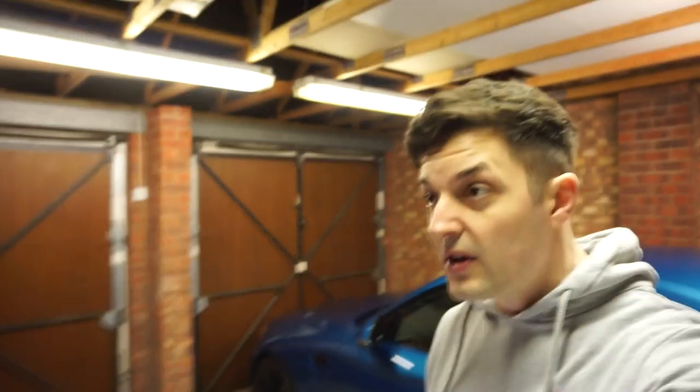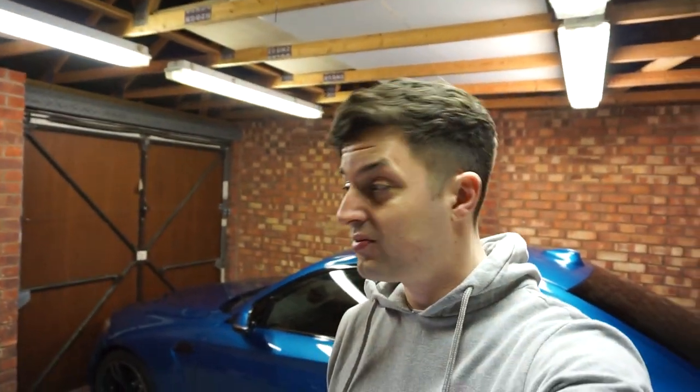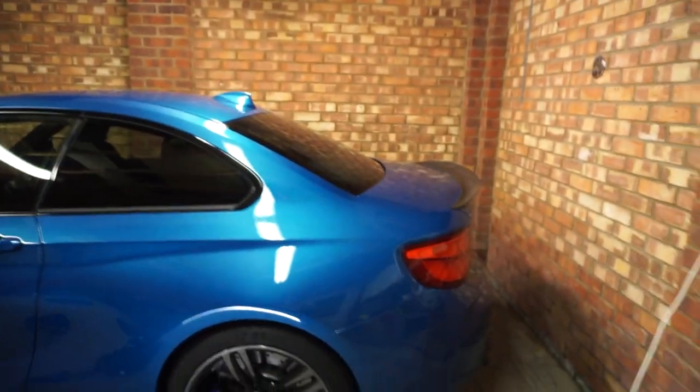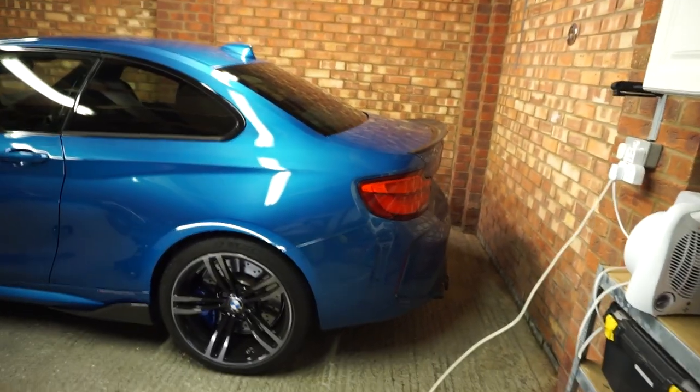When I first started looking at these cars, I wasn't actually planning on getting an LCI. A pre-facelift was more in my budget, but the more and more I looked, the more I grew to love the new headlights, tail lights, and the gauge cluster. So I thought it was worth spending that extra little bit of money to get that instead of just going for the pre-facelift version. In addition to that, this car has got a few nice bits on it from M Performance.